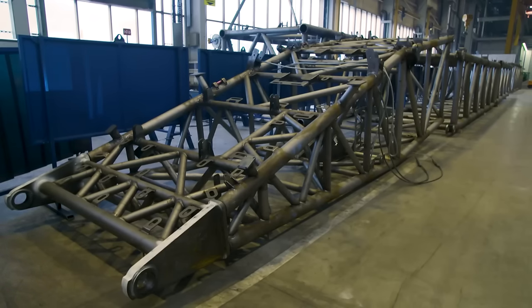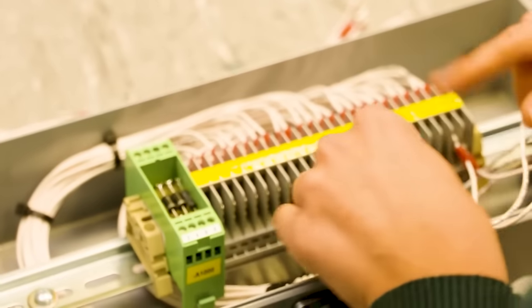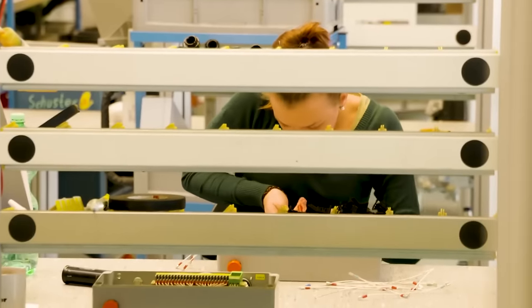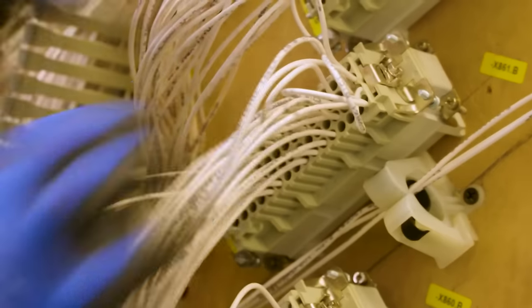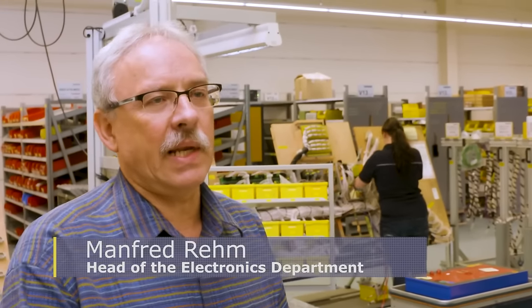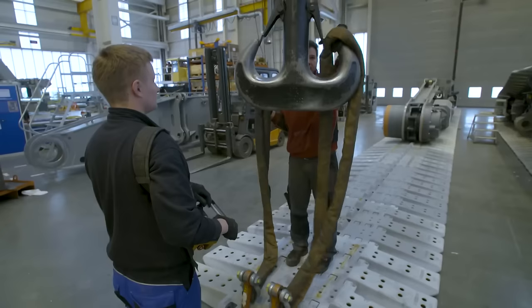The huge crane parts have to be controlled precisely later on. For this purpose, the cranes are equipped with highly sensitive electronics. Cable harnesses, fuses, and switch cabinets are assembled in this area. This is where a sure hand counts. We need very delicate fingers to work with these small parts. And in the steel mill, you need a very large grinding machine or welding machine. The components are all much bigger.